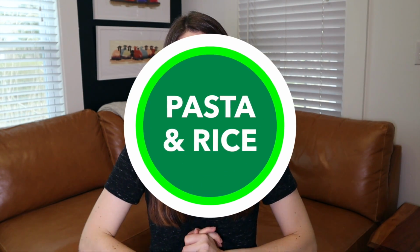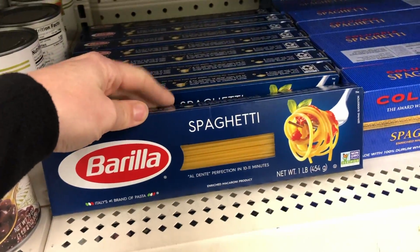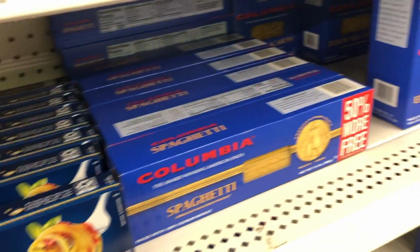Most of the pasta and rice things that you can get at the Dollar Tree are usually a pretty good deal. There used to be a time back in the day, when I was walking uphill both ways to go to school, that I could get pasta at my grocery store for 99 cents, but those days are long gone. So getting a package of Barilla pasta for $1 is a good deal for me.